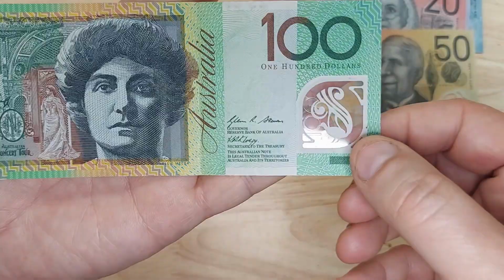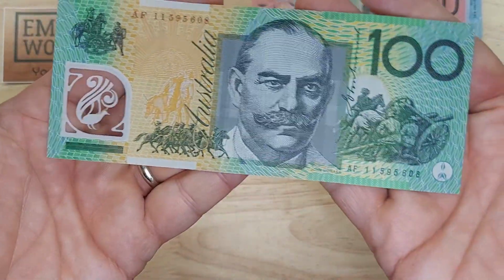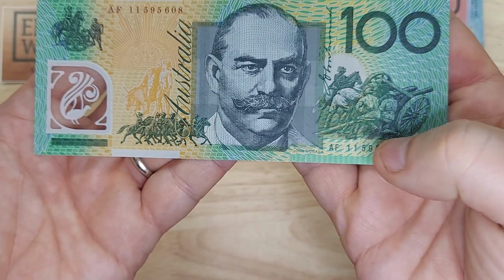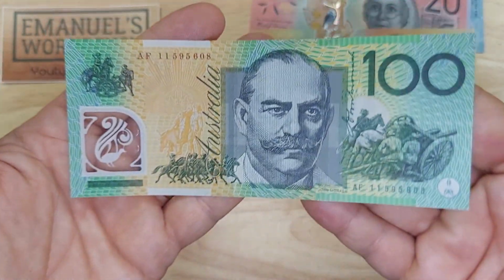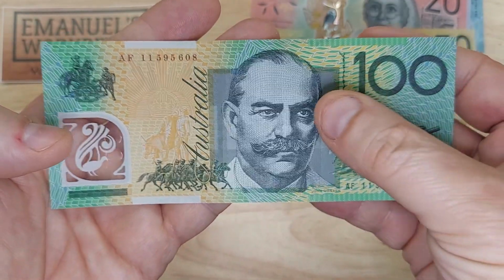Again, polymer note, transparent window over here. And on the opposite side, we have a gentleman. This is John Monash. Looks like he might be a military man. Very, very cool. Different look than these notes over here with the background like that, with all of these markings over here on the back.